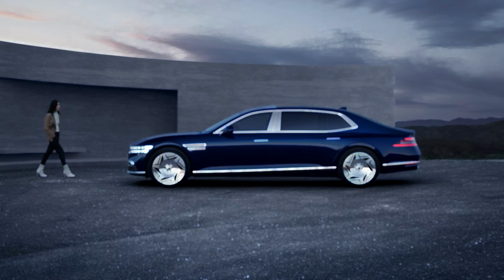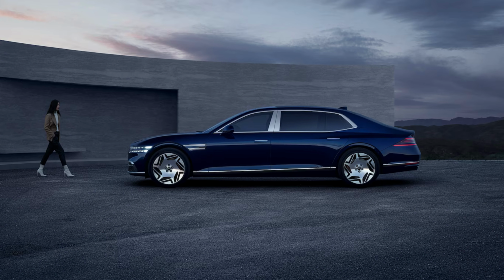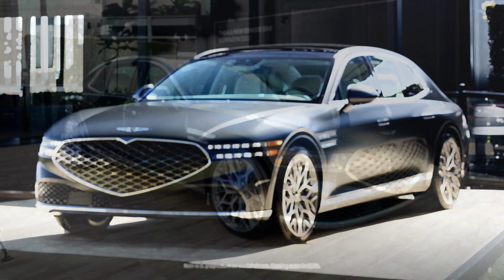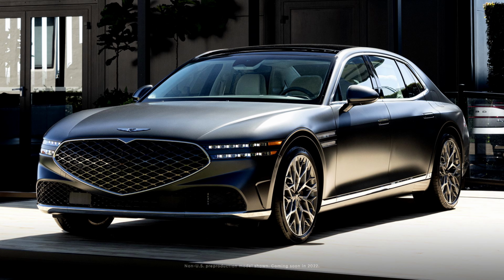Literally. The Genesis G90 Long Wheelbase does exactly what it says on the tin, offering a 7.5-inch wheelbase stretch entirely devoted to cosseting rear seat passengers. Legroom? It's more like lounge room in the rear cabin of the G90 Long Wheelbase. The G90 Long Wheelbase is to the regular G90 what the Mercedes-Maybach S580 is to a run-of-the-mill Mercedes-Benz S580.